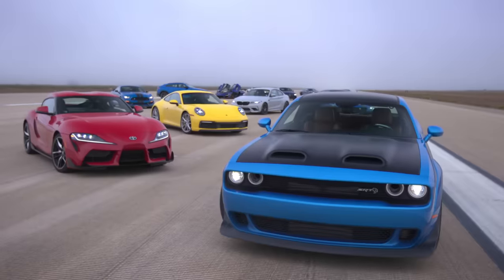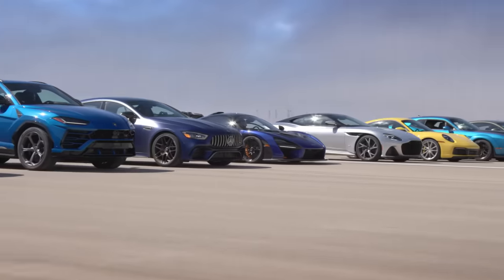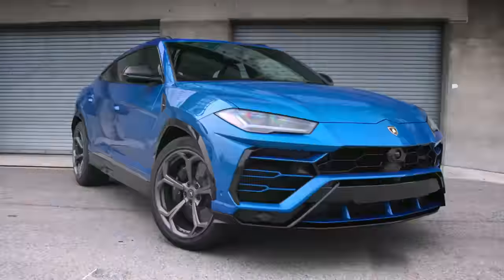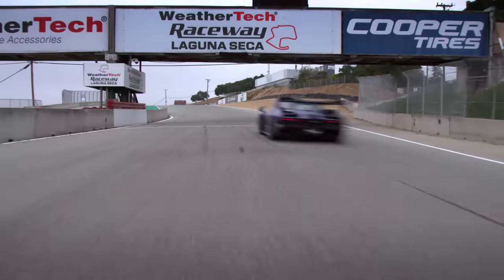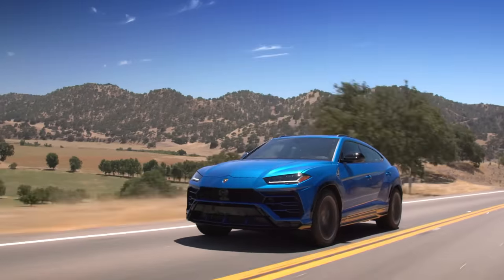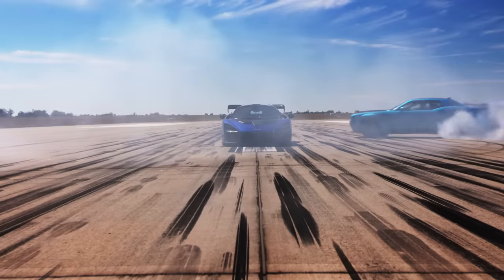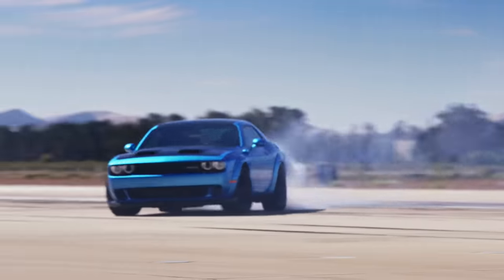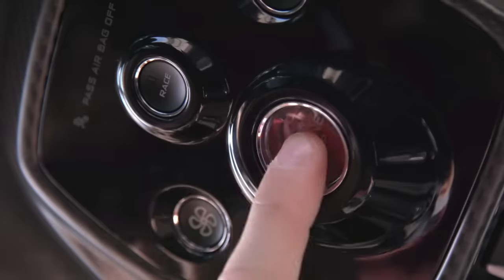Hi there. Welcome to the 2019 MotorTrend Best Driver's Car. This year, it's a real smorgasbord of new performance cars. Everything from a million-dollar all-carbon fiber McLaren to a Lamborghini SUV to a Toyota Supra. And we finally brought a Hellcat. Not just any Hellcat, the Red Eye, all 800 horsepower of it. May the best car win.